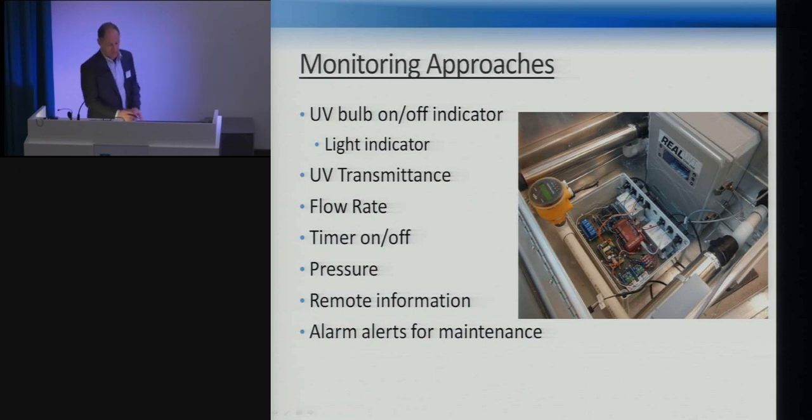We'll kick on the second UV system and then open a valve so that the other system will work. And you can get information on this whole system on a cell phone. So you can have one maintenance worker that takes care of a number of villages that have these systems in place, and they can get a text message: check out the system in this village, go there, the lamp's out, or there's a problem, or there's a flow rate too high, or the UV transmittance changed.